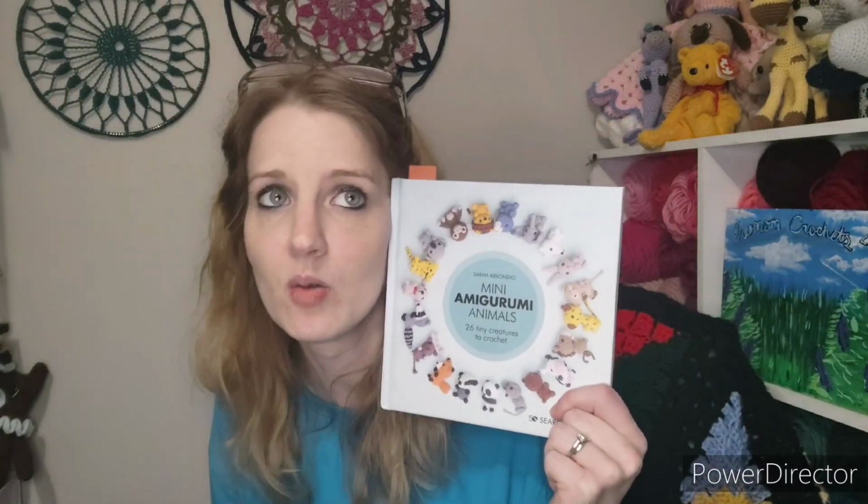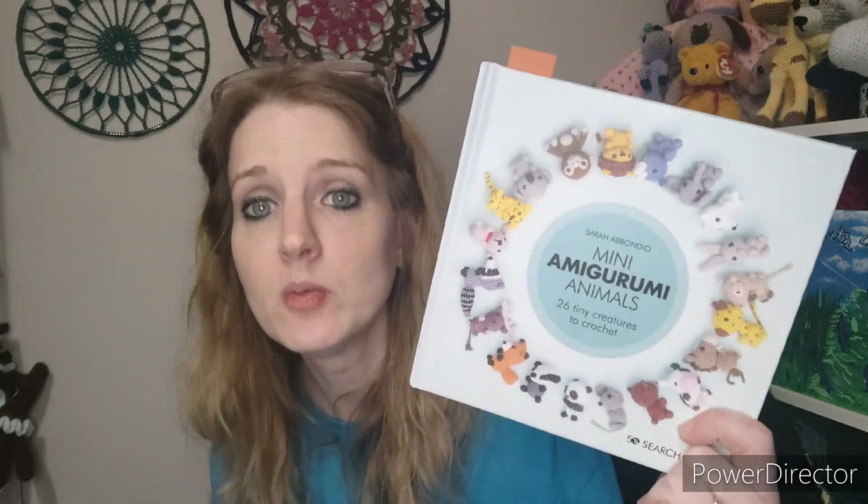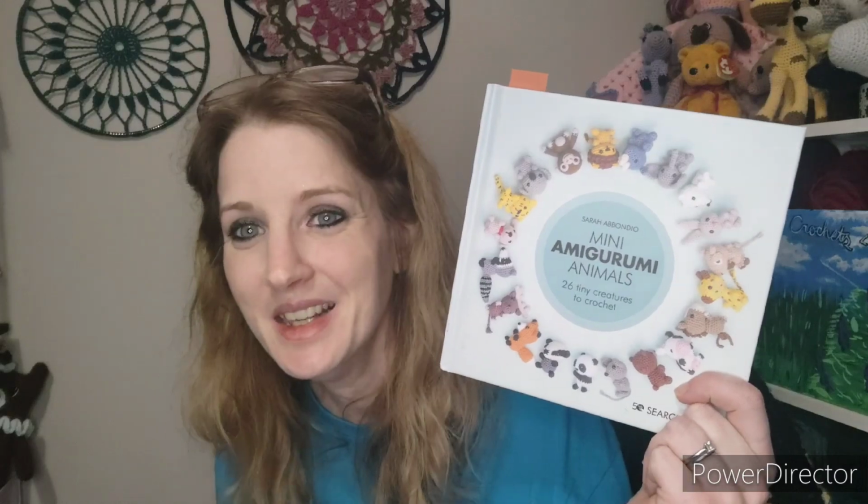And I was going to do the hedgehog, but I was like, you know what, if I'm going to try this book out and work from this book, I need to do one of the actual animals that have arms and legs instead of taking the easy way out and doing the hedgehog just to say that I worked out of it. So I decided that I was going to do the lion because I really thought that it was cute, but I'm not real happy with it.